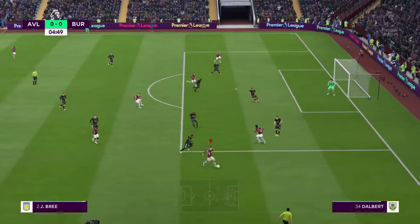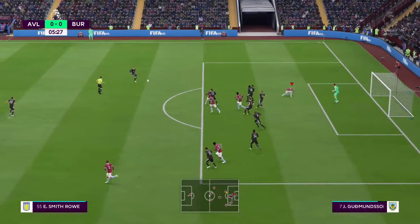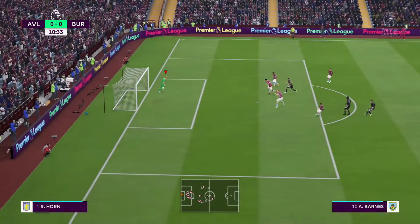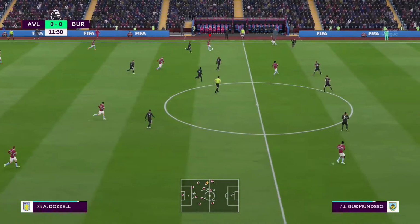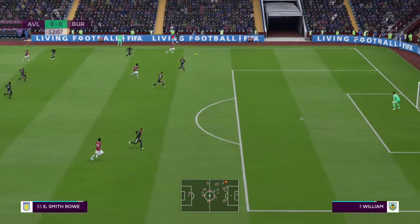Maitland-Niles gives the ball to Bree on the overlap, he cuts back, knocks it into the box. Oh, Smith Rowe was there waiting for the volley. That's a very strange knock back there to the goalkeeper off the knee of Bastoni, but we survived it nonetheless. And Dozzell's out on the left-hand side here, has lobbed the through ball up over the top to Smith Rowe.